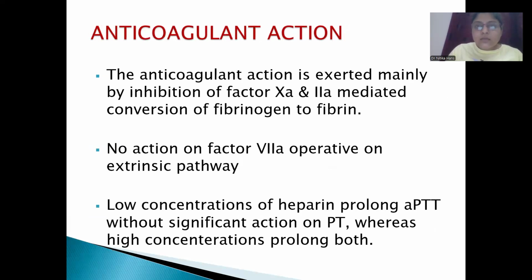The effect is exerted mainly by inhibition of factor 10A and 2A mediated conversion of fibrinogen to fibrin. Since 10A and 2A are inhibited, there is no conversion of fibrinogen to fibrin. It has no action on factor 7A, which is operative in the extrinsic pathway. Its action is only on the intrinsic and common pathway clotting factors.